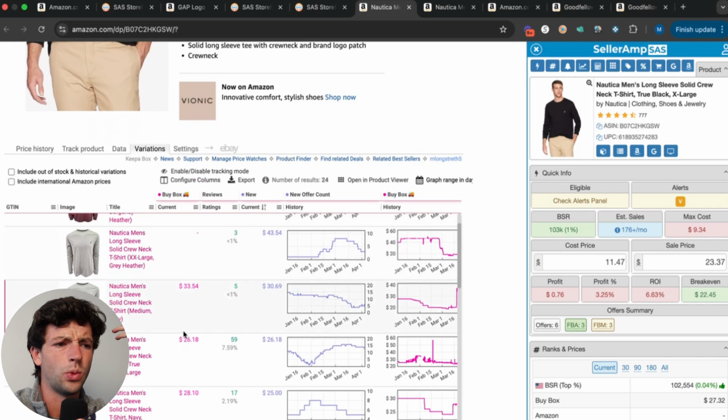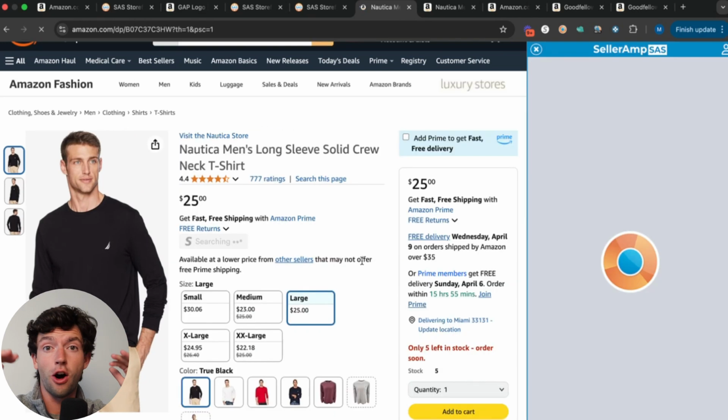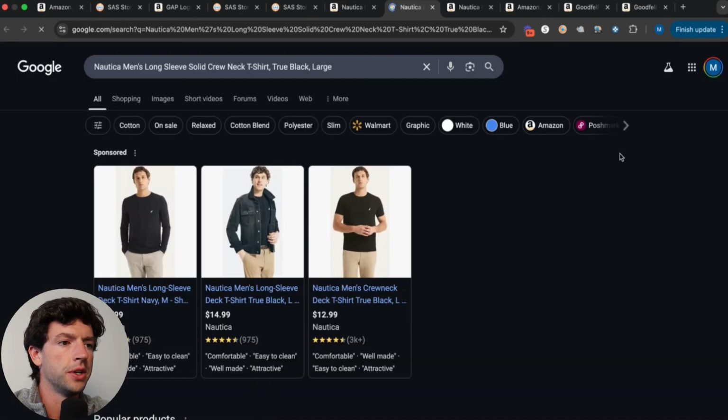For whatever reason, it takes a while to approve. I've still seen 10 work, but Nautica is a totally good brand. We can see variations going for like 26 here. All we did is go to the variations, make sure there's good off account movement on this. We can go ahead and plug these bad boys in.